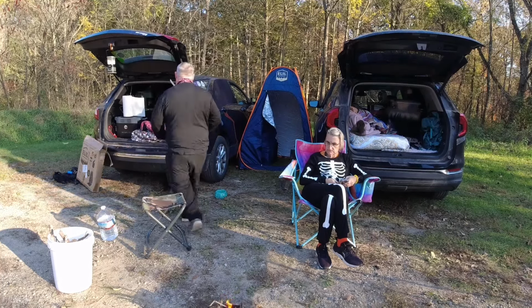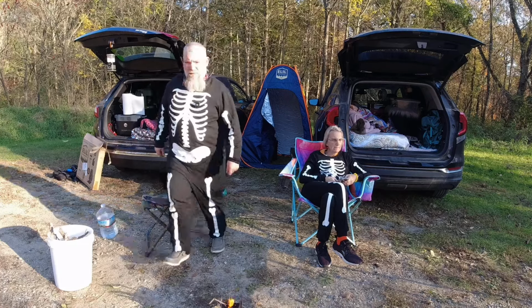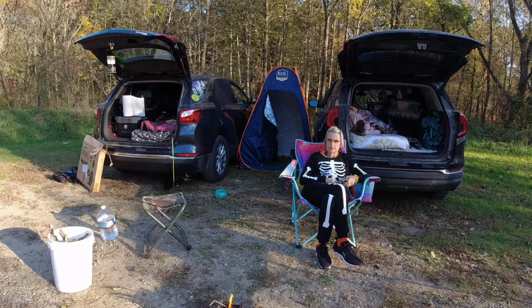Set these up here. See if we got a good visual of this. We may not have a good visual of it. There we go. I didn't know if I had a very good visual of it. We could have s'mores whenever we felt like it, once this burns down. We just ate. We did just eat.